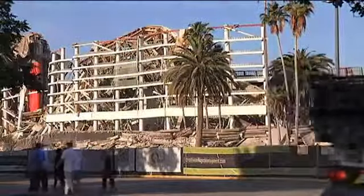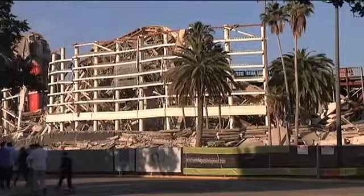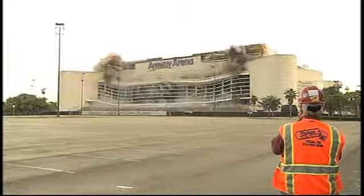The iconic Amway Arena was imploded Sunday morning, and now Orlando's landscape is forever changed. It was sad to see it come down, because like I said, the memories here, but it was also incredible, just the implosion of it. And News 13 had every angle covered.